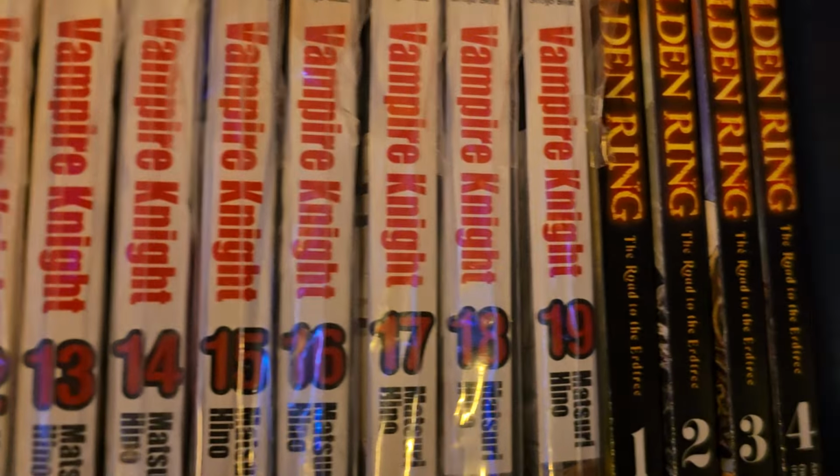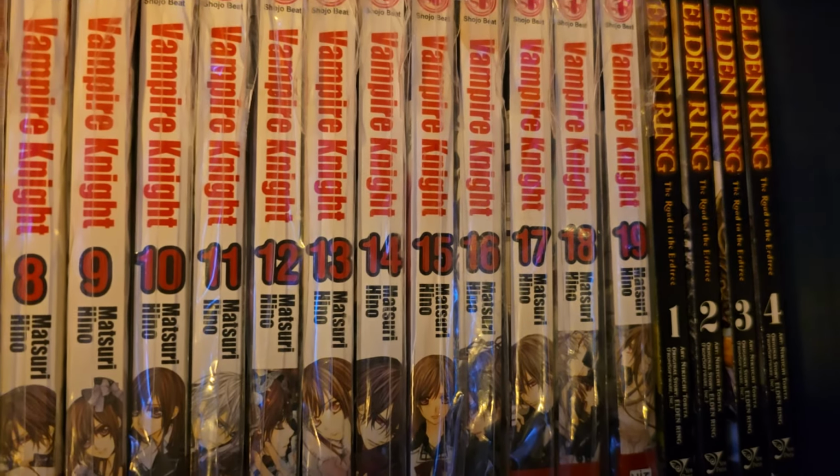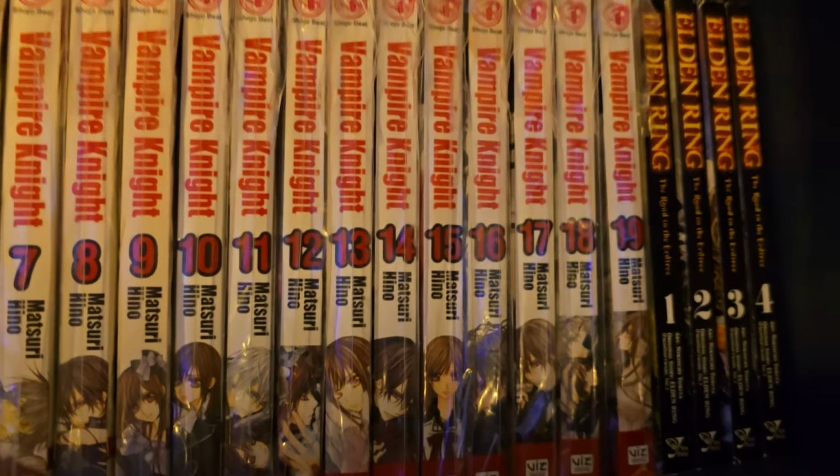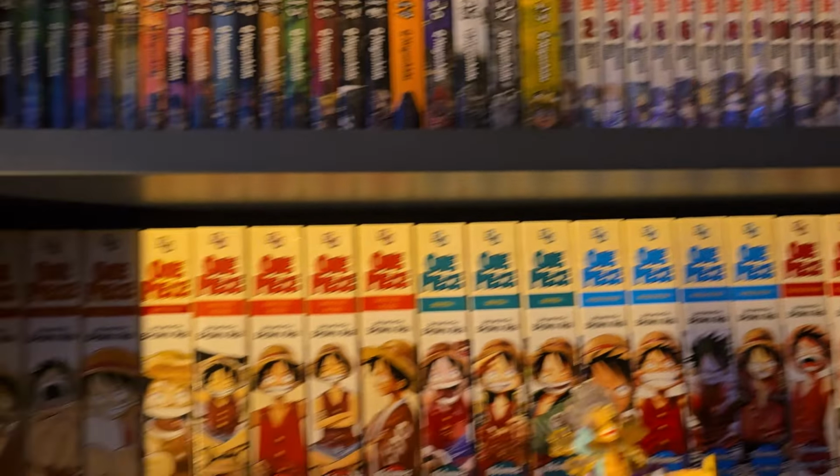A lot of people don't even know that Elden Ring has a manga, let alone that it's 4 volumes in, and they're gonna be coming out with more. So if you're a fan of Elden Ring like I am, I love Souls games, then I would highly suggest you go pick up that manga if you're a manga fan as well.